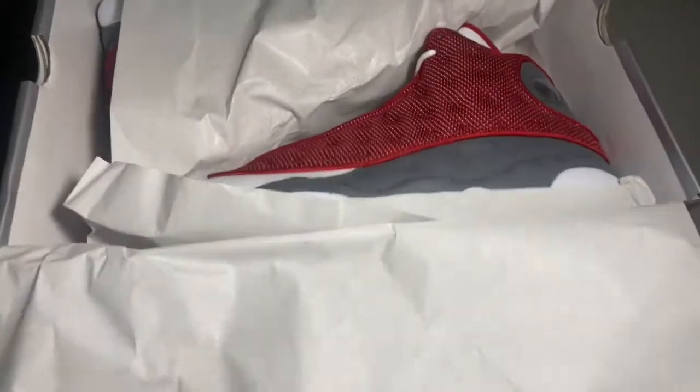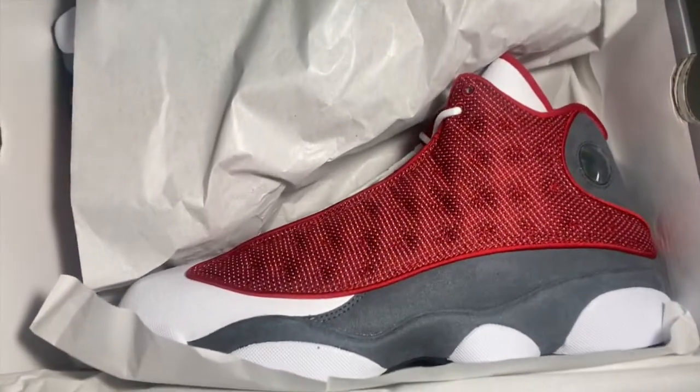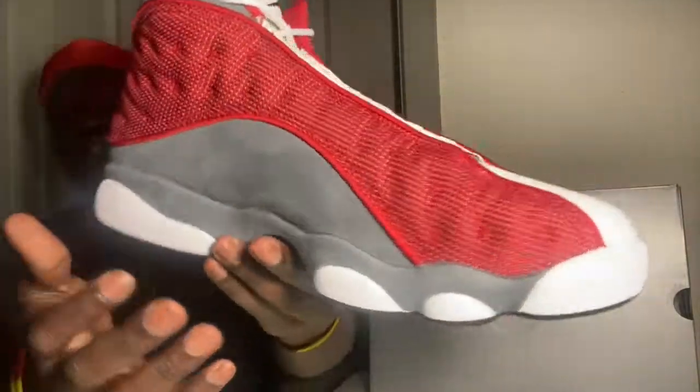Y'all know the white paper right here, no cement print on this, regular Jordan 13 paper. And we peeled this down, and there you guys have it. If I can see it on camera, the Air Jordan 13 Flint Greys. Let me pull it out real quick. So boom, there you guys have it. I'm gonna give you a quick little 360 of the shoe, Air Jordan 13 Flints. And first impression, these are fire.